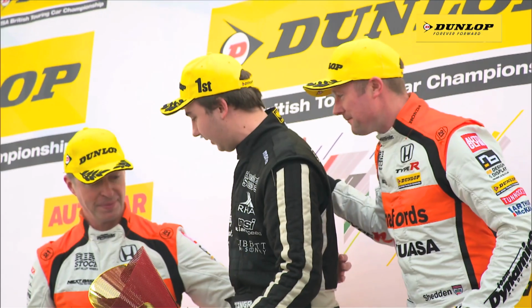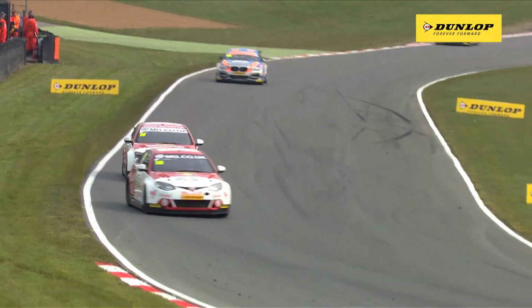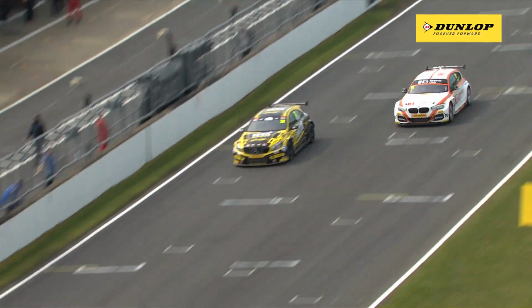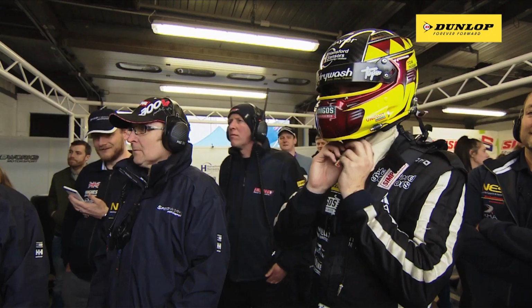The 2 Honda drivers had to settle for the lower steps on the podium, ahead of MG's 2 young guns, the impressive Sutton just getting the best of stablemate Josh Cook. Collard completed the top 6, recovering from his earlier skirmish with Tordoff.